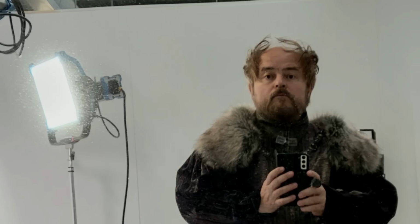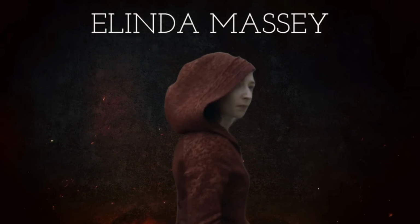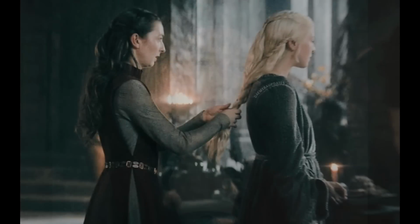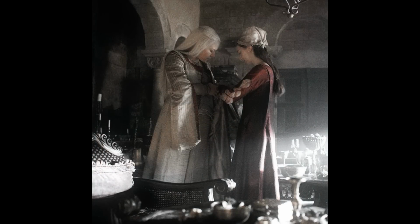Number 8, Alinda Massey hooded coat dress. Alinda Massey is a noblewoman of House Massey and a lady-in-waiting to Rhaenyra Targaryen. Now, a lady-in-waiting or a handmaiden is a woman in the service of a noblewoman of a higher status. Despite Alinda appearing last season, you might not have even noticed her character because, for some strange reason, they dressed her in a servant's uniform.